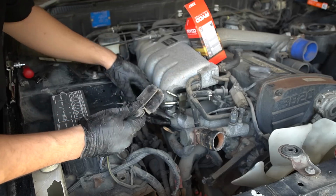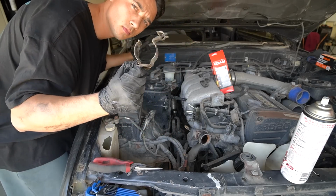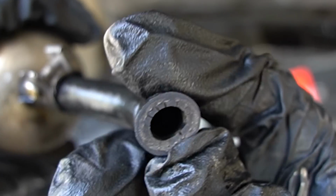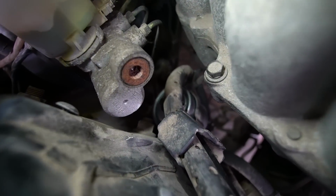There were two brackets we had to remove, one being a line holder that keeps everything protected and pointing the right direction, and the other being the fuel filter holder. And after a bit of struggle, we managed to get the fuel filter out. However, the hoses were unsurprisingly damaged, but luckily I had some spare 5/16 line from Raceworks, which I used to replace the dry rotted hose.